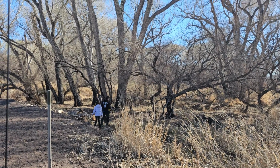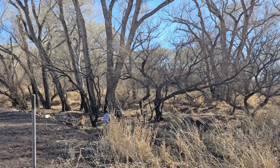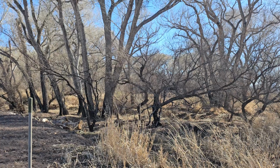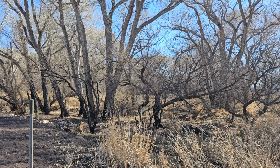So there's Tim and Cassie. They are trekking down towards the river. There's a lot of sloughs and washes that feed into the river, and they're going to take Tim's big metal detector and a sifter or two and go down there and see what they can see.